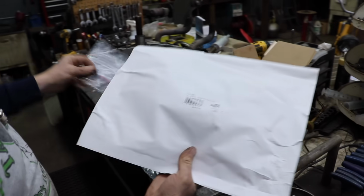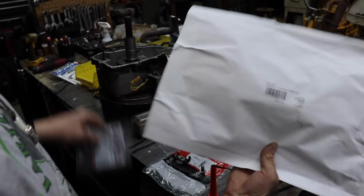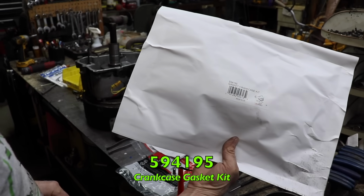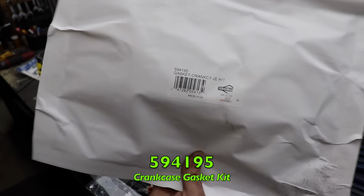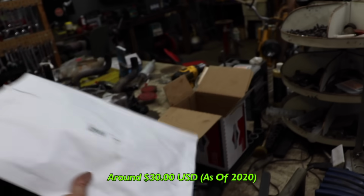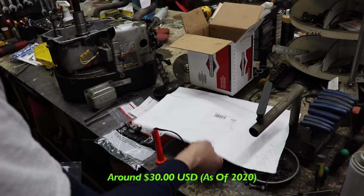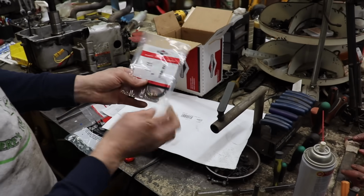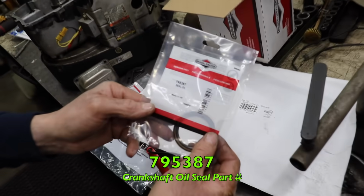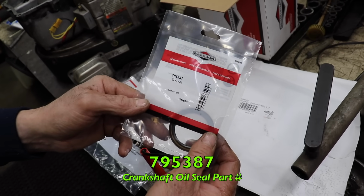We're going to need a sump gasket. And this comes in a kit. This is close to $30 for this. And then since we're going to have the sump off, we might as well put a new crankshaft seal in.